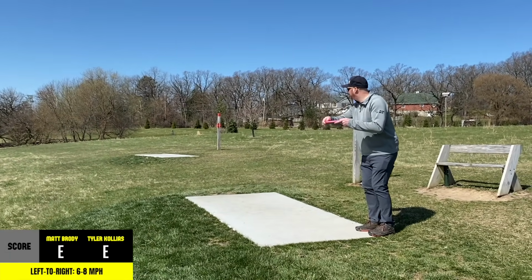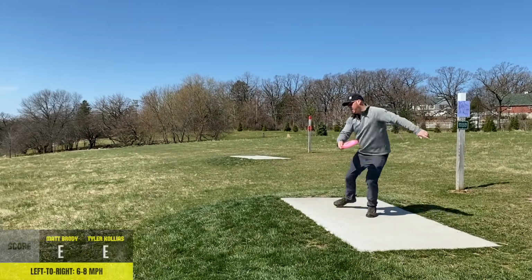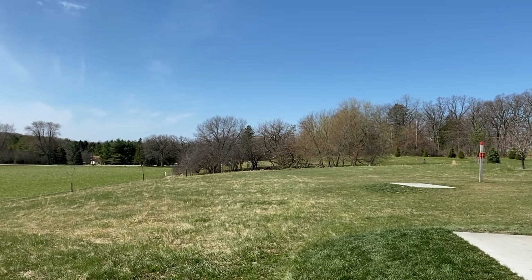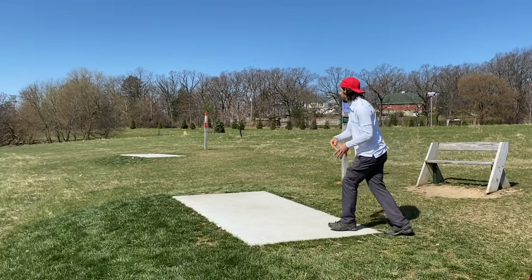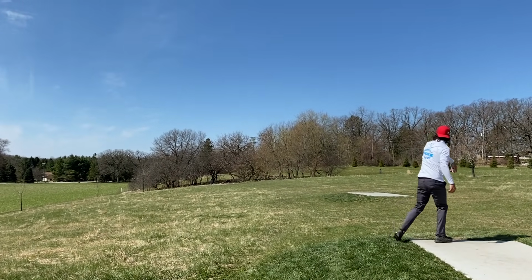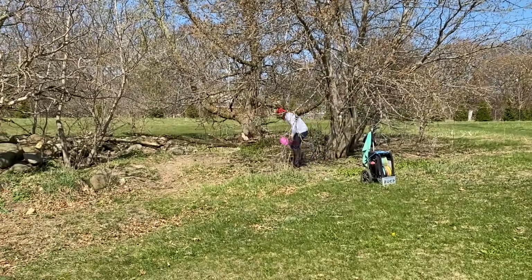Matt still has the box and will be throwing an ESP Buzz off the tee. Out of his hand, it looks really good, but starts to slow down a bit early, and hyzer's left, getting a lot of skip action, putting him in a tough spot. Tyler looking to make the correction with his C-Line MD, turns it over too much, and will be in the trees here on the right side.